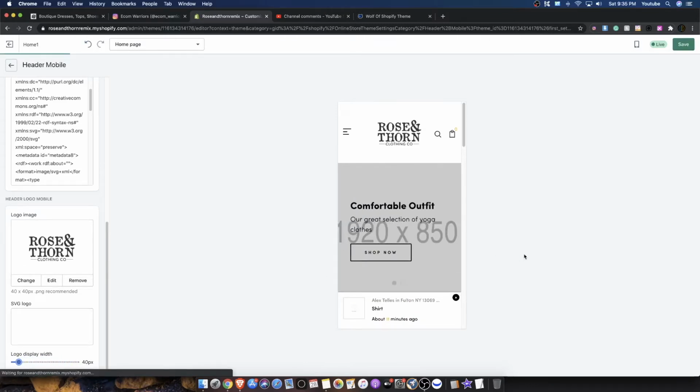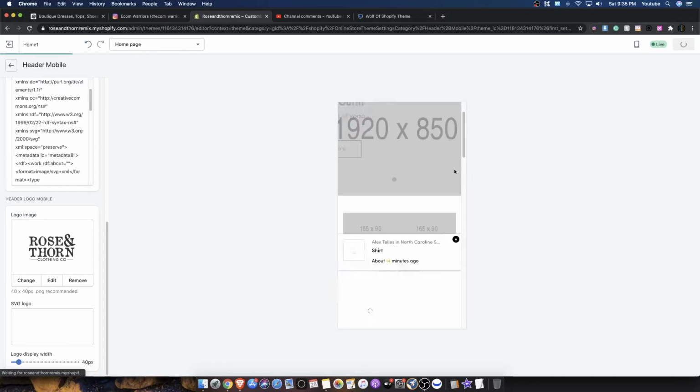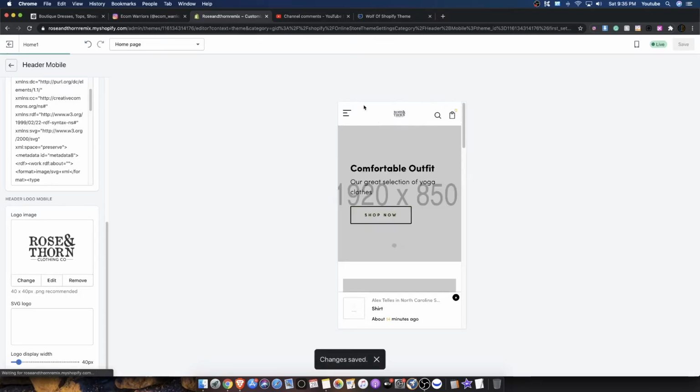So it's right here. And let's just make the size a little bit smaller. And let's see how that kind of fits within the theme. Obviously, it has to look good. And a lot of this is just appealing. So there we go. That's actually a really good size for us.